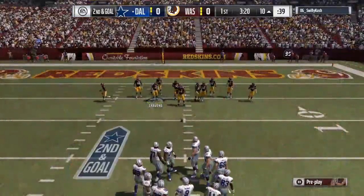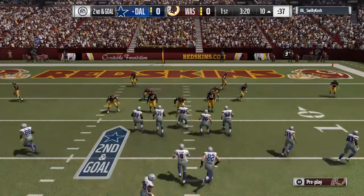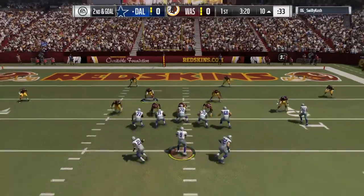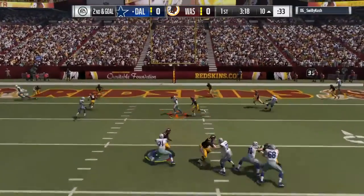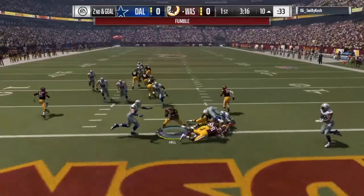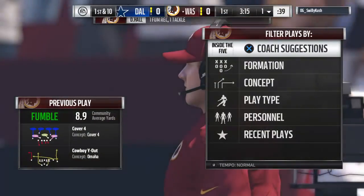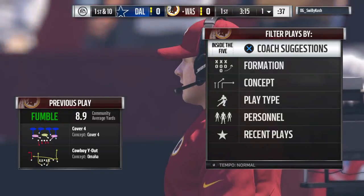Offense looking to avoid a 3rd and long. It's 2nd and 10. Here's Romo now on 2nd down. That's caught at the 3. And now a fumble. The ball's out. And a big turnover there as his guys will get the football back.